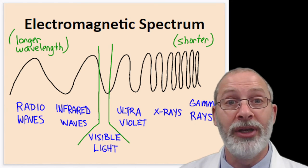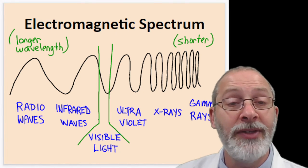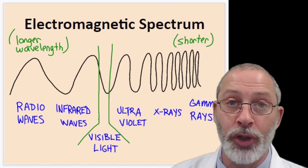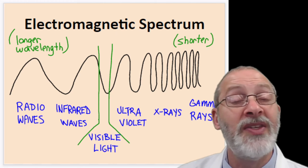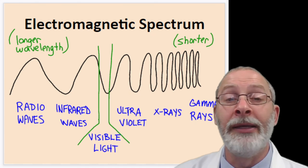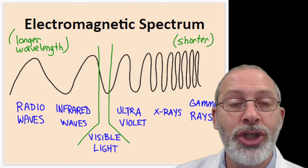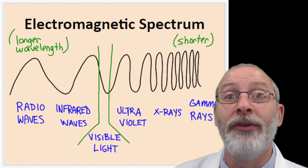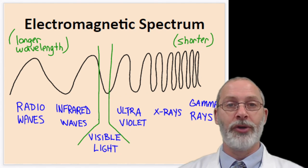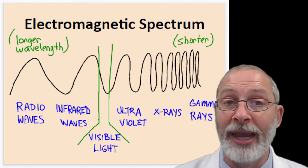We can use these different kinds of waves from the electromagnetic spectrum to help us see, using appropriate instruments, different portions of the electromagnetic spectrum in interesting ways, and they reveal a lot about the origin of the universe and the future of the universe, as well as the present of the universe. We can examine lots of things by learning more about the electromagnetic spectrum.